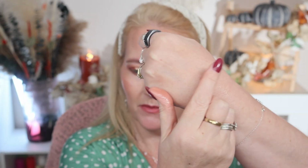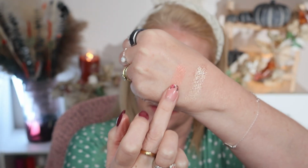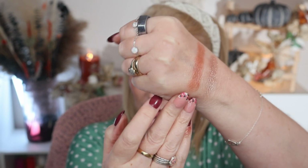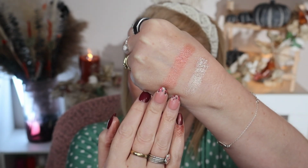Anyway, they are all stunning. I've got to say, these all get 10 out of 10, they really do. So I didn't swatch them, so here is Diamond Eyes swatched. Just look at that first swatch, it just is so impactful, isn't it? And then Lovers Diamond. They just swatch so beautifully. It's a fabulous formula, they're so powerful.